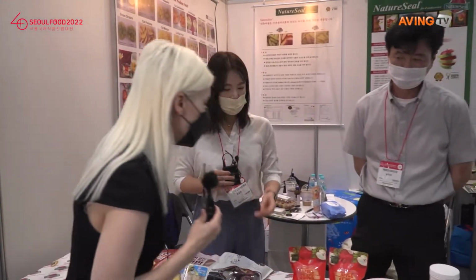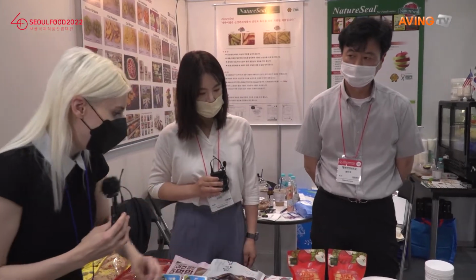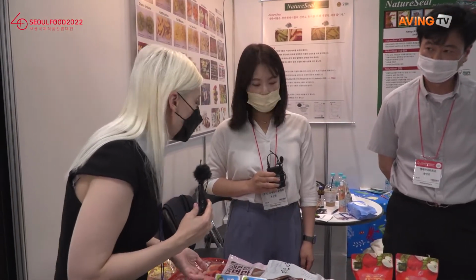Wow. So it doesn't brown for up to 2 weeks. Oh, okay, so you can buy it right in there in that package. As you can see, it's still nice, bright yellow. It's not brown. So where can you buy it?